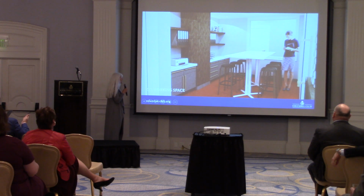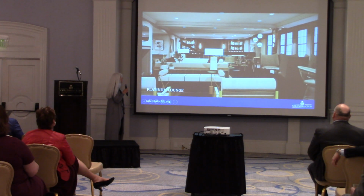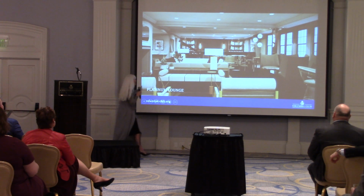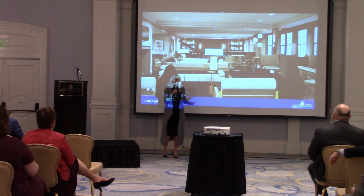That's the business center. And this is the Platinum Lounge, also on the 6th floor. So this is a space where you can enjoy the bar in the back of the room, and there is a piano there, so this is a piano bar.